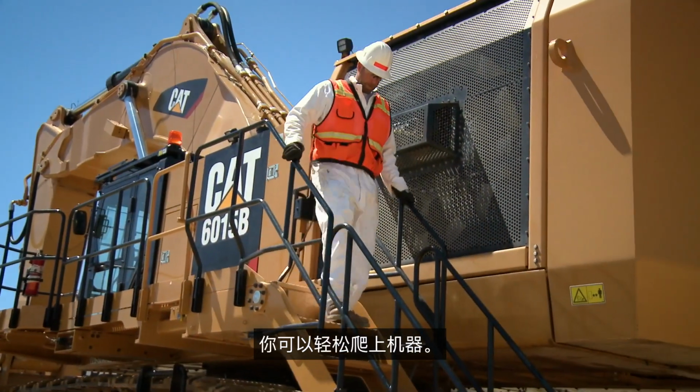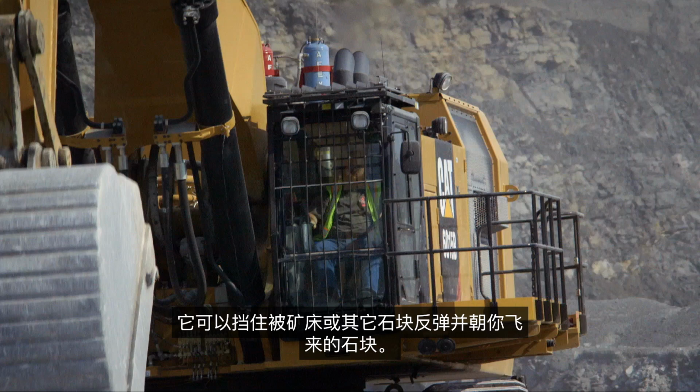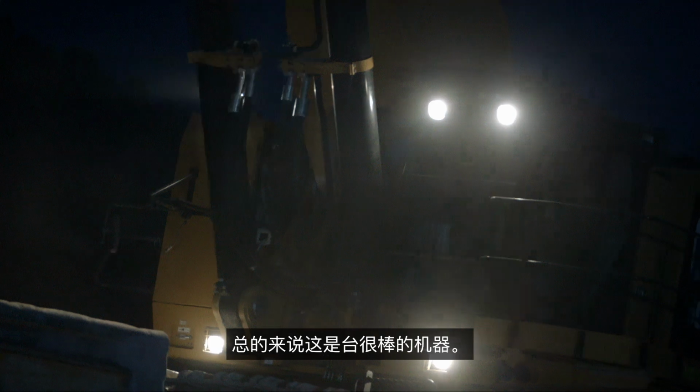The catwalk is great. Getting up on the machine, you have no trouble. I like the bars on there. It helps when rocks fly back at you. They'll ricochet off the bed or off another rock, and 9 times out of 10, it's going to hit the cage on the windshield. I really like that, and it's just a great machine overall.